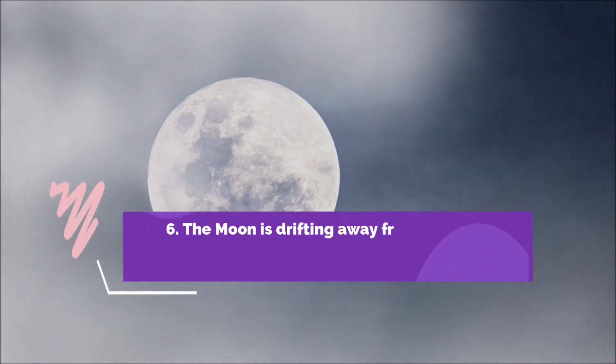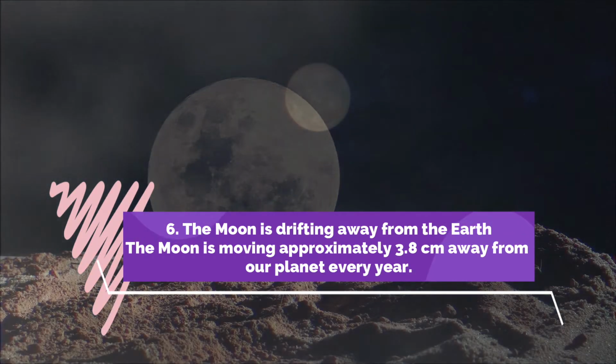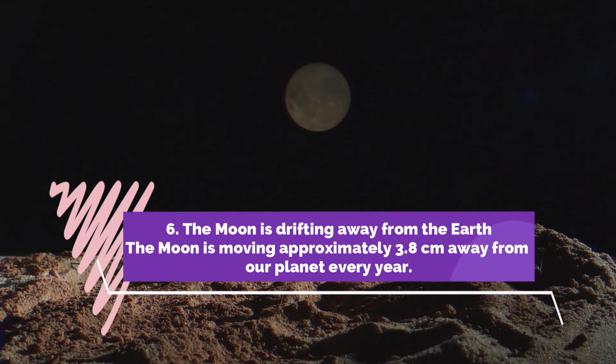6. The Moon is drifting away from the Earth. The Moon is moving approximately 3.8 centimeters away from our planet every year.